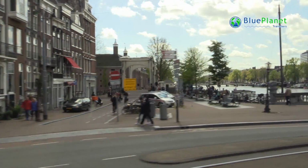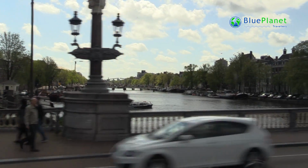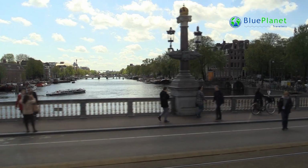Coming over a river here. And if you have a look on your left hand side, this is one of the most photographed bridges of Amsterdam. It's called the Skinny Bridge.